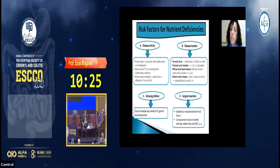Are there certain risk factors that will increase the possibility of nutrition deficiencies? Absolutely. I think the most important is the disease location. If the disease is involving the terminal ileum, you're definitely going to have fat-soluble vitamin deficiency in addition to B12 deficiency. While a proximal small intestine involvement will end up with iron deficiency and calcium deficiency due to malabsorption. If it's diffuse, you have both, in addition to zinc deficiency and other kinds of trace element deficiency.